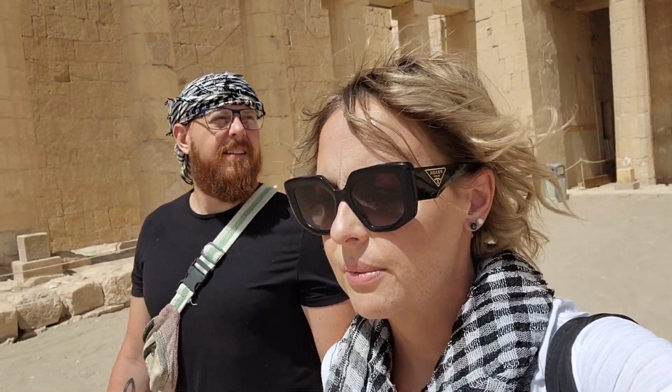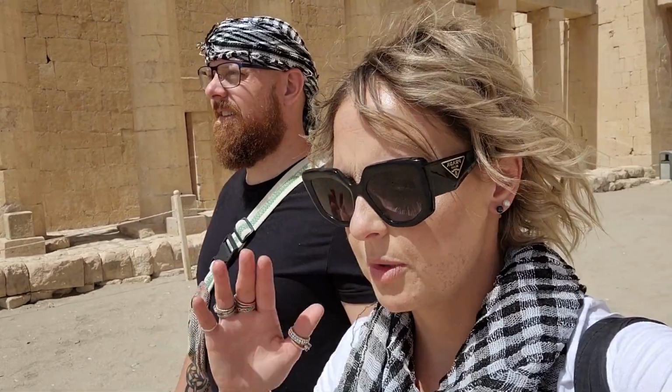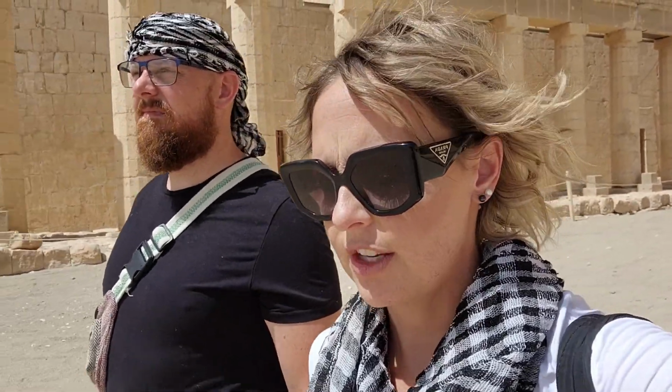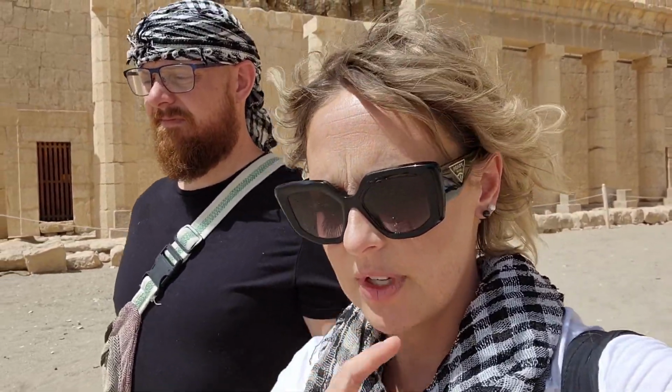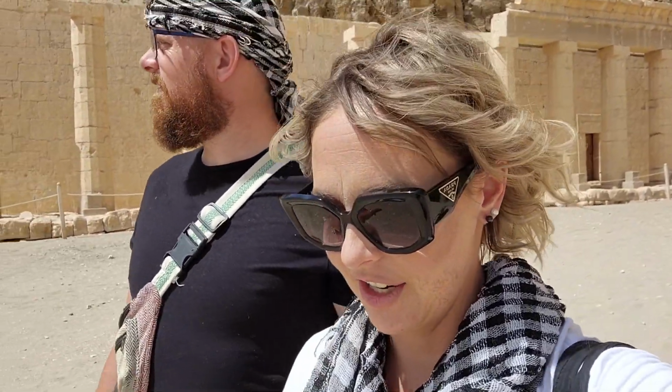As you think about Egypt, and especially the Egyptian culture, most people's minds go straight to Giza and the pyramids of Giza. We had a great time visiting the pyramids of Giza. I personally believe that Hatshepsut's tomb, the first thing that we've done in Luxor out of a long list of activities and things to see here, is even better than Giza was.